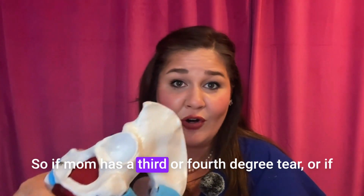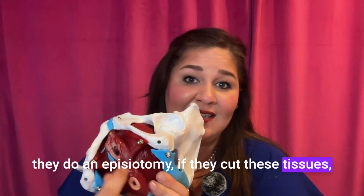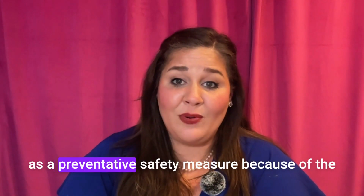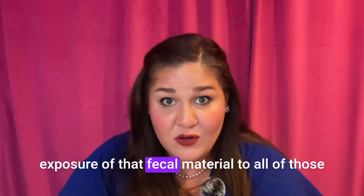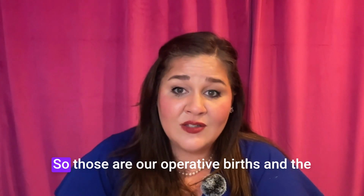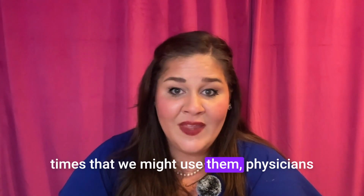So if mom has a 3rd or 4th degree tear, or if they do an episiotomy, if they cut these tissues, then they are likely going to give her antibiotics as a preventative safety measure because of the exposure of that fecal material to all of those open wounds that are fresh from labor and birth. So those are our operative births and the times that we might use them.